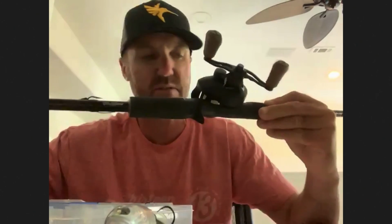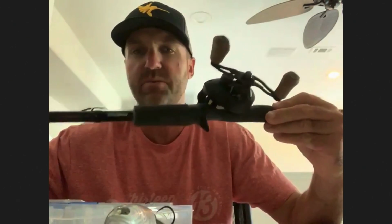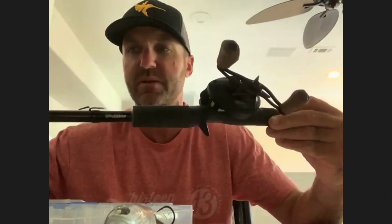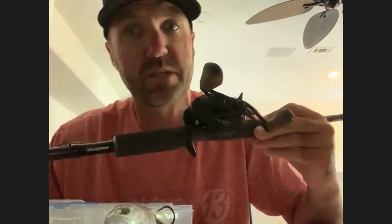I'm a big fan of cork handles. Everybody likes a cork handle, but excuse my terminology, this style of handle, the foam grip, feels like it will hold up longer than a cork handle will. Now I have a whole bunch of cork handle rods and I like them, but I'm never disappointed with this style handle.